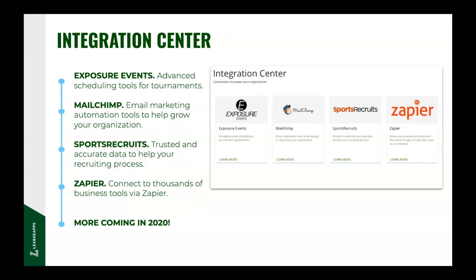So right now, there are 4 integrations available to you. Exposure Events is the first. This is an advanced scheduling tool for tournaments. What it does is push team information and registration information from LeagueApps directly into Exposure, and that is where you can build your advanced schedule for a tournament.